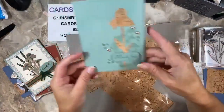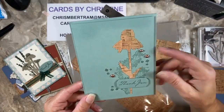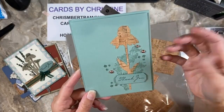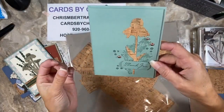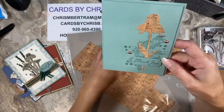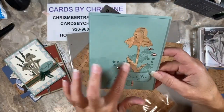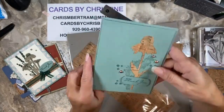And here's an example where you can use the cork paper to actually do die cutting. And this flower was part of the die set that you get with the harvest dies or the nature dies. It's thin enough, and there's that backing of the paper that isn't very waxy. So this could cut out very intricate dies, or it could cut out silhouettes or shapes very nicely. So that was a Mindy Gray card.